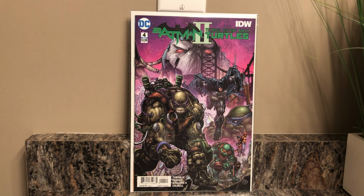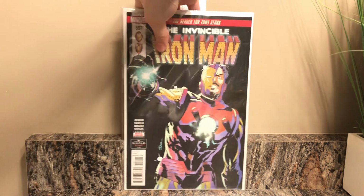Then guys, always picking up this because I'm a big Batman and TMNT fan. Love the Turtles. This is just a really, really badass Bane cover, guys. He's in like the background there. And I don't know, I just really, really like this story, guys. And I still need to pick up number 1, so that kind of sucks. But yeah, really happy to have that.